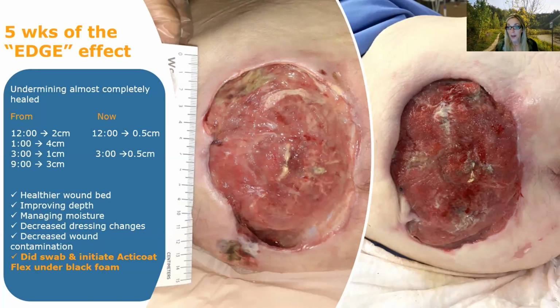We have a much healthier wound bed. And if you look at the edges, they're flattening down there. We're having much improved depth, managing our moisture. This was huge. We're changing every 3 days, and we haven't had any kind of issues in between. They decreased the dressing changes. The time in general to do care for this gentleman has decreased substantially.